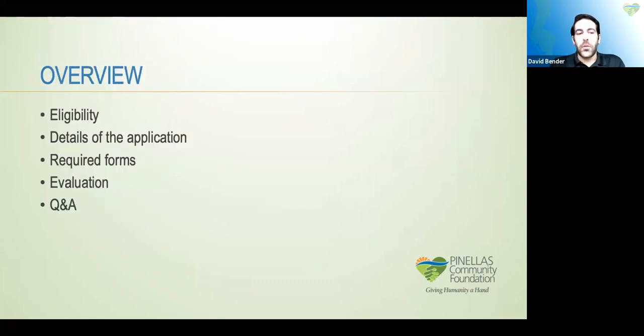Today we'll be going over eligibility for this grant, some details about the application, required forms and documentation that you'll be able to submit, how they're evaluated, and then we'll have time for questions and answers.